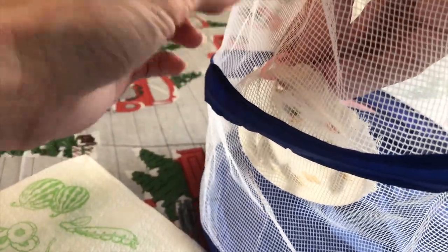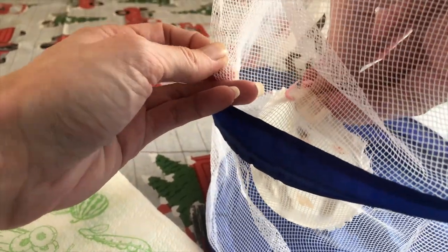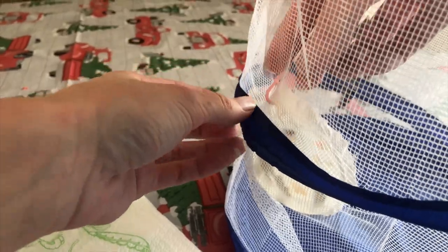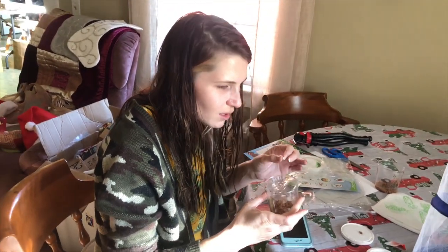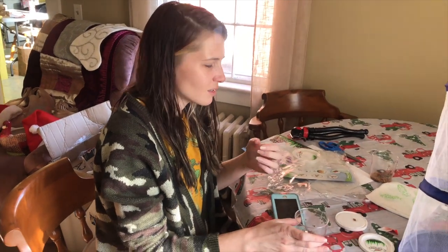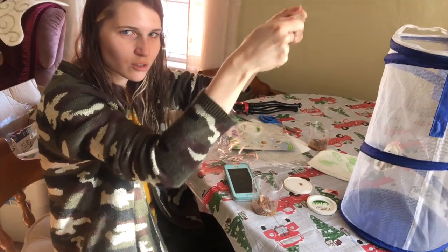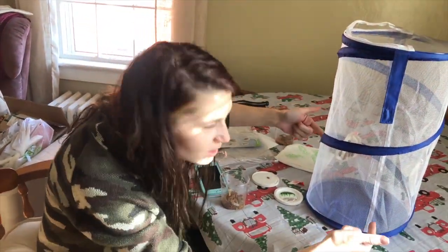So you weave it through once. Weave it back through again if you can get it. And then clip. Yay! So it doesn't look like he has really anything for me to hang him from. Like when I move a monarch chrysalis in monarch videos, I tie a dental floss around the top of the chrysalis where it creates how it's hanging.